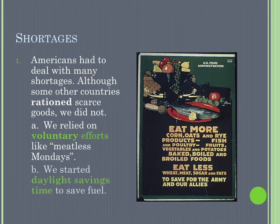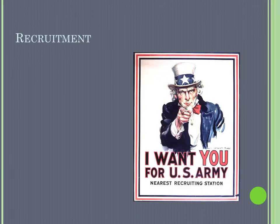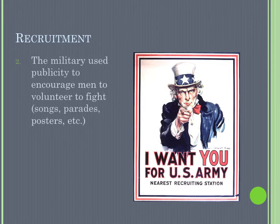This is also when we started daylight savings time to save fuel. That had been around, I think, since Benjamin Franklin and the Revolutionary War, but World War I is when countries across the world started using it to save fuel. So that's going to change the way people live their lives.